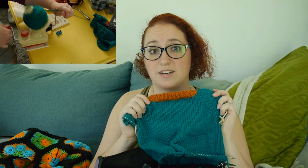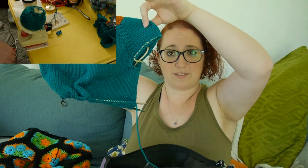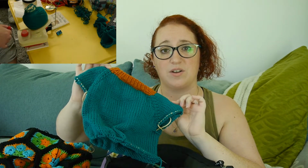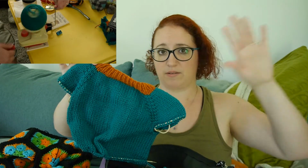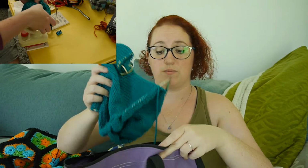So this is getting ripped out. I don't care that it's so close to being done. I don't want to put it in my shop. I don't want to start selling these, so it's getting ripped out because this is yarn that was purchased with the business account. I'll rip it out. It will become something new and different.